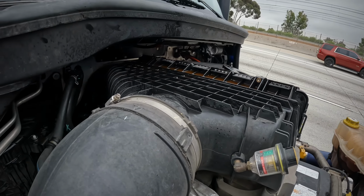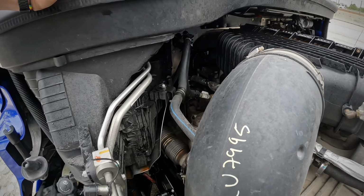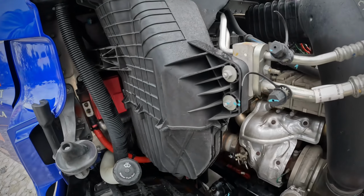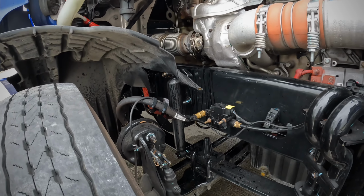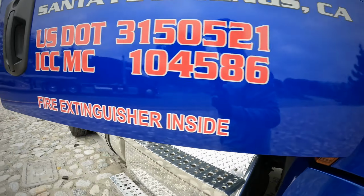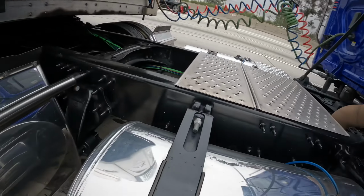Hopefully it's not a big problem, because I really don't want to be driving a rental or the other truck we have at work, but whatever. I'm glad it broke down here near my yard and not in San Diego yesterday. It's straight all the way back here. So, I don't know.